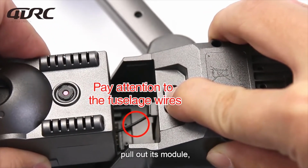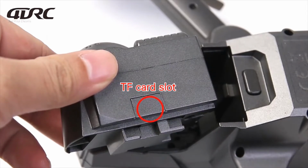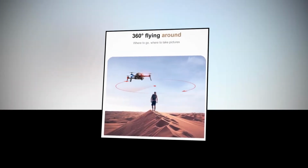Automatically maintain a safe distance. The camera will follow the movement of the person and then turn. 1 button takeoff and landing. The remote control distance of 1.6 kilometers. Automatic around the point of flight.